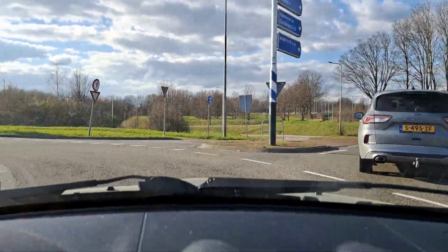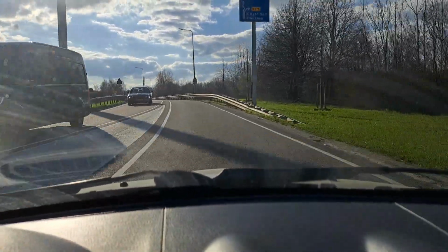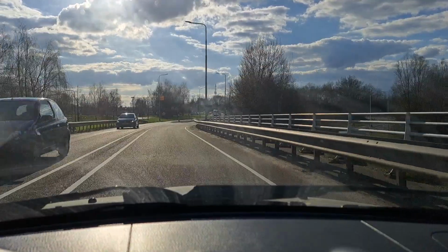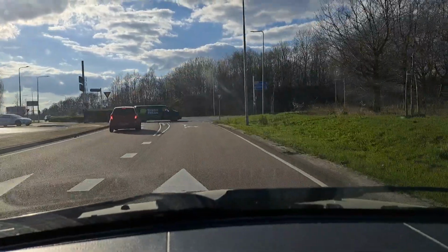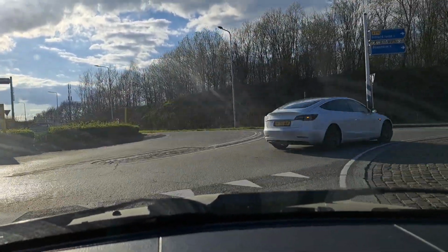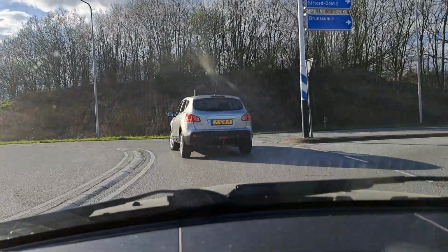They thought that I would skip ahead of them, but I was just waiting there. Roundabouts are very nice. White Tesla there. Might not look as sexy, but those cars are fast as well.